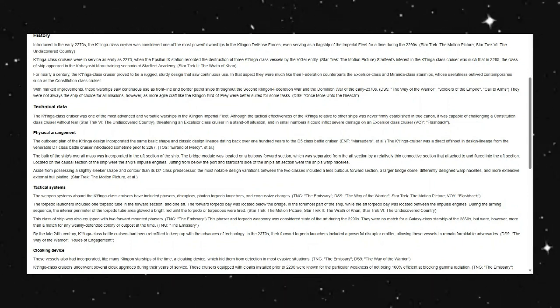During the aiming sequence, the interior perimeter of the torpedo tube glowed a bright red until the torpedo or torpedoes were fired. Early on, it was almost like a plasma torpedo, and I kind of remember a lot of that. And this design was always very prominent with the Klingons. It always had the torpedo launcher right underneath the bridge module. And of course, this is stating, for the motion picture and so on. The class of ship was also equipped with two forward mounted phasers.